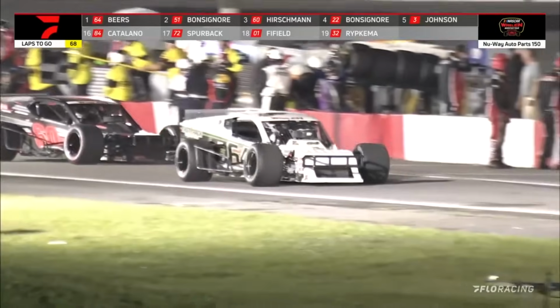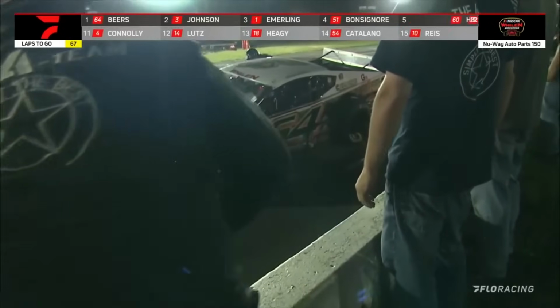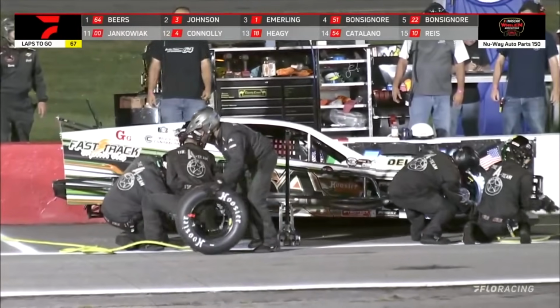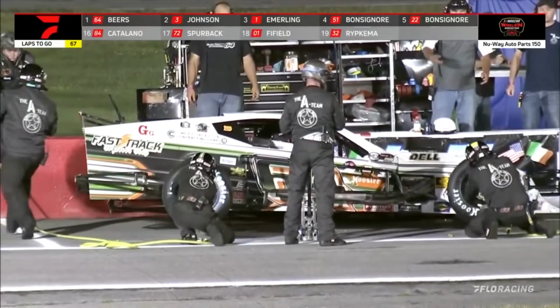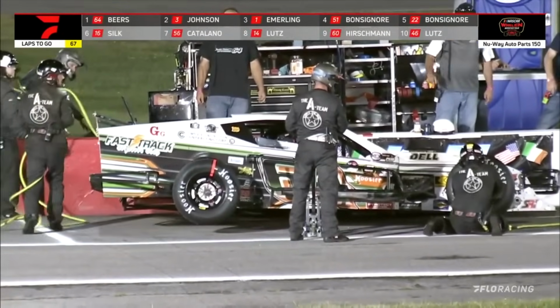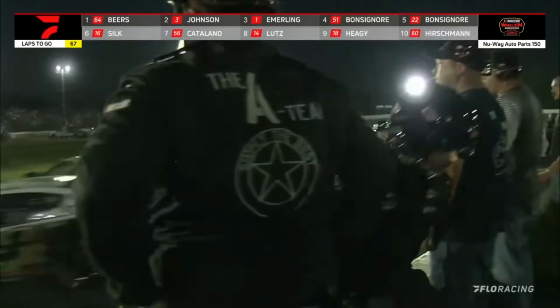Race leader is on pit road. He's going to bring Matt Hirschman down with him. Here comes Austin Beers, his second stop of the day. He's in his pit stall. Looks like they're going to go around and change 2 right side tires on the 64 of Austin Beers. It's exactly the way you called it. Right front and right rear. They're not making any adjustments as we're looking at so far. No round of wedge, no checking of anything, just a right front and a right rear.